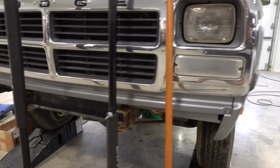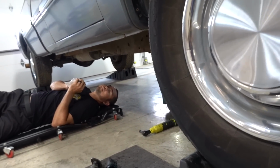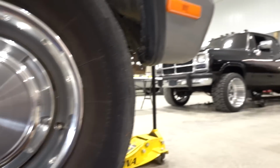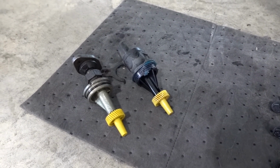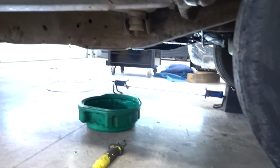Friends, we're catching up here a little bit later. As you can see, we've got Michelle under here helping us out. I want to go over something real quick. For some reason, the transmission in this truck and the transmission in this truck, even though they are almost the same year, have a different output speed sensor. So we're going to swap that. Luckily, I have that from this original truck.